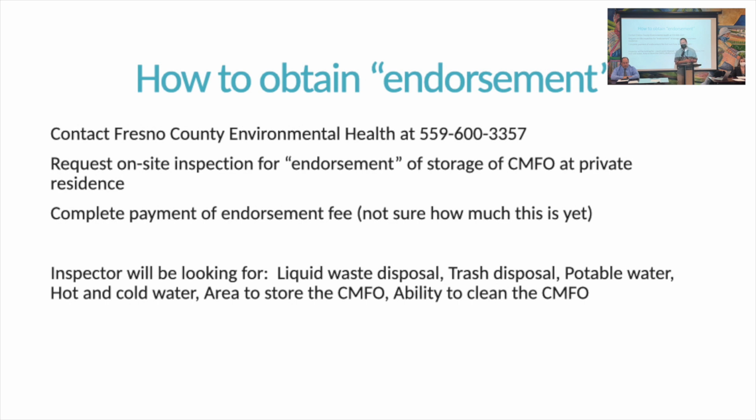And the 972 does say that our department can charge an endorsement fee. We can charge small fees to pay for our staff time to come out and do this evaluation. At this time, we don't know what that fee might be yet. But the law does say that we can charge an endorsement fee.